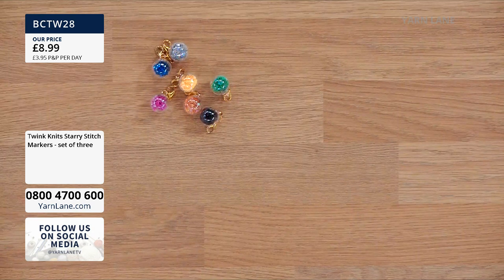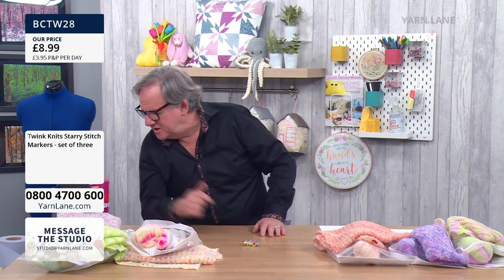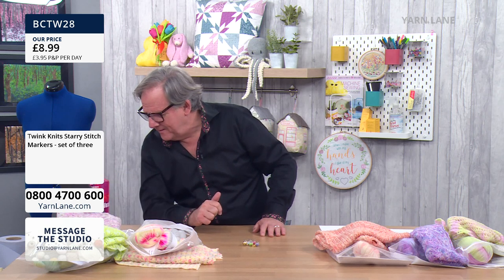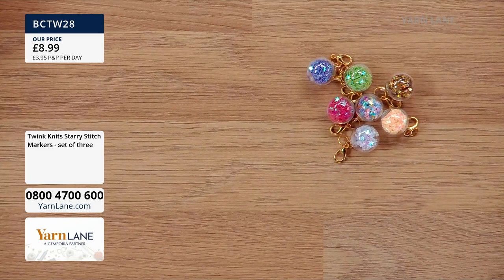I'll just see if there's any questions. Bernadette says, I got the vintage lace from last time. Beautiful yarn, not started as yet. Doing baby bits. Lovely items. Love from Bernadette. The colours are beautiful too. Samantha says, what a lovely show. Thank you very much indeed.